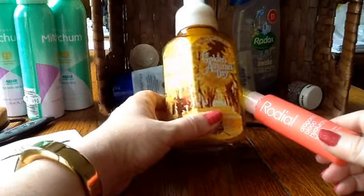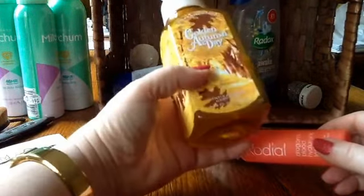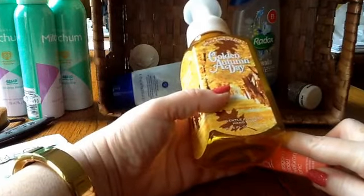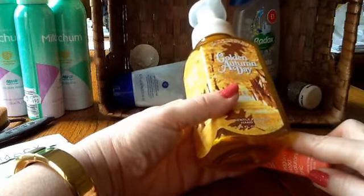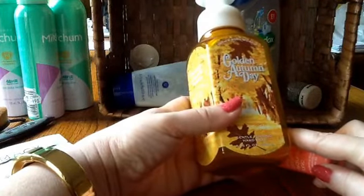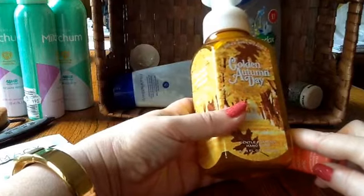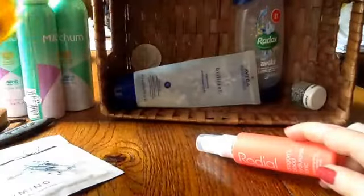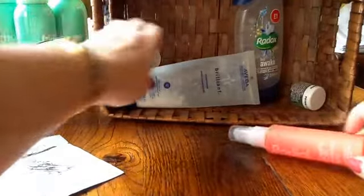This was the last of my gentle foaming hand soaps. They're not gentle, I will say that, but they do get your hands clean, and they have these lovely seasonal scents. I used up Golden Autumn Day, and I've now got none left because I haven't been to America for a couple of years, but next year I will stock up. I'm using something else at the moment.